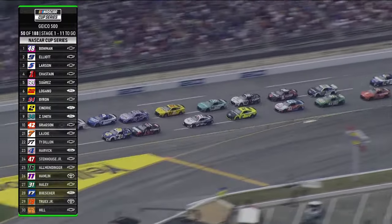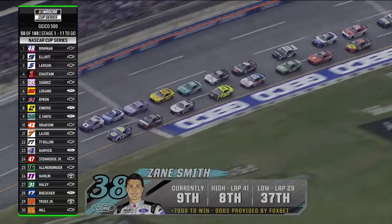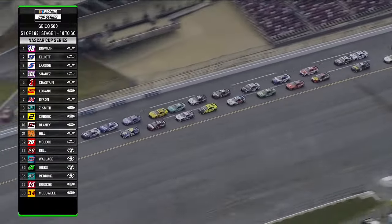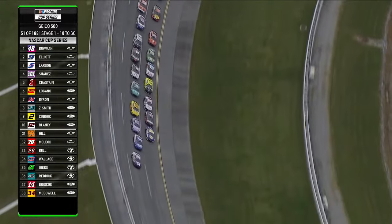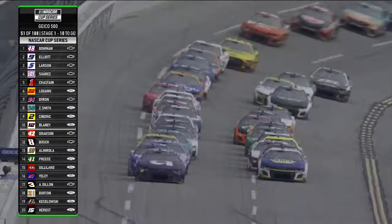Right center of your screen in the high lane, that light green number 38. Todd Gilliland not in that car this week. He's in another front row car, the 36. That is Truck Series champ Zane Smith right up there in the top 10, getting some really valuable Cup experience at the pointy end of the field here. And he's following one of the best in the business, behind Joey Logano. He can learn a lot being behind him right now if he really thinks about what's going on. And Zane's a smart race car driver. I think he's one that's going to take a lot of lessons from Joey and really follow his lead right now.